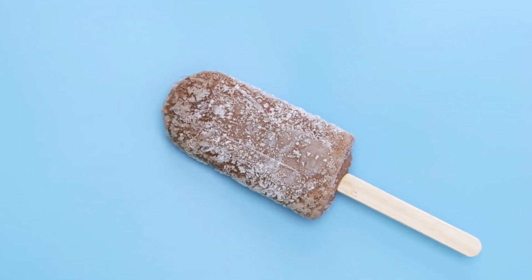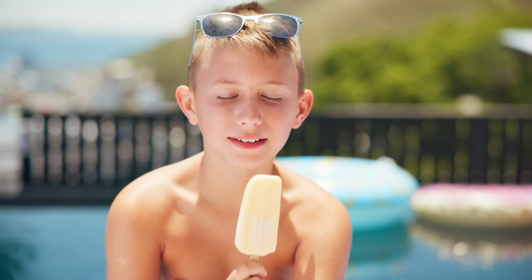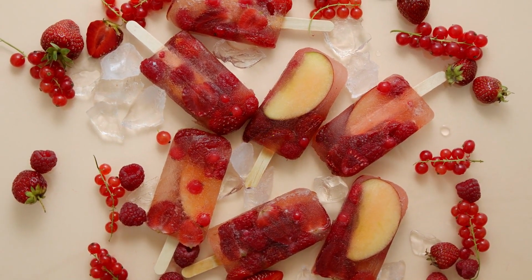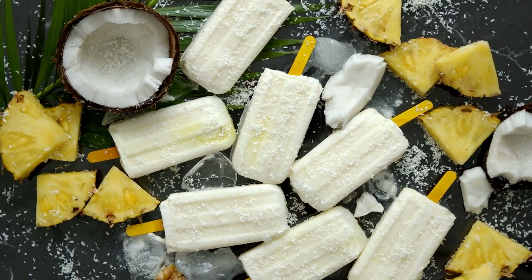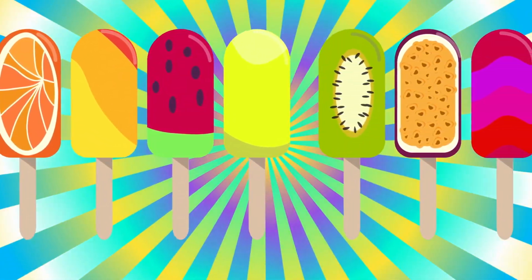Expand to local markets. Local weekend markets or community events are great opportunities for exposure. Many people visit these spaces looking for affordable, tasty snacks. Stand out by offering a variety of unique flavors that attendees can't find elsewhere.